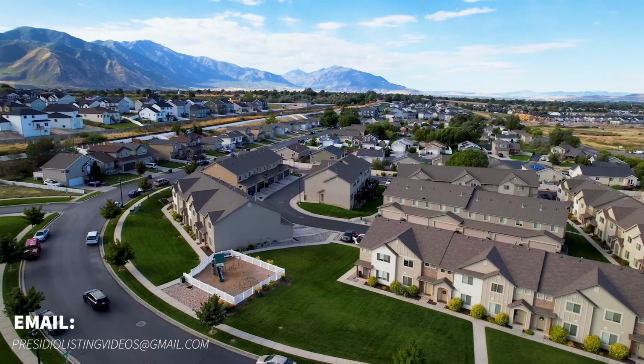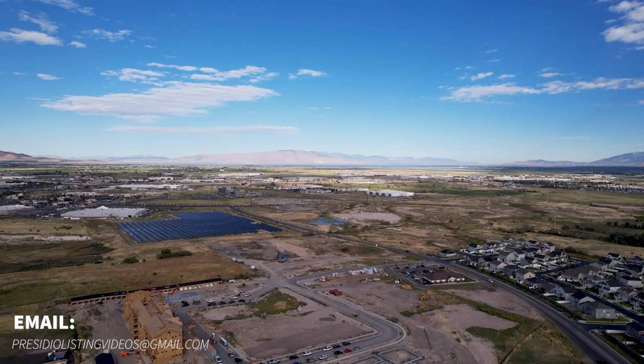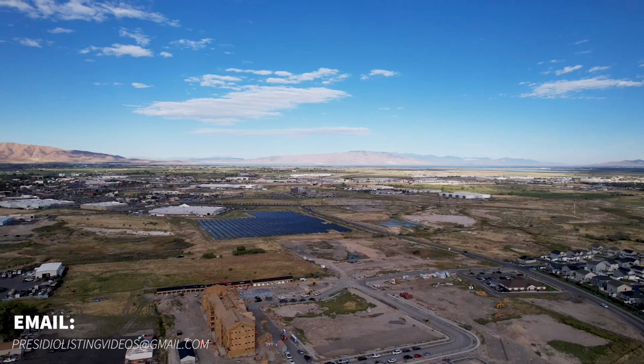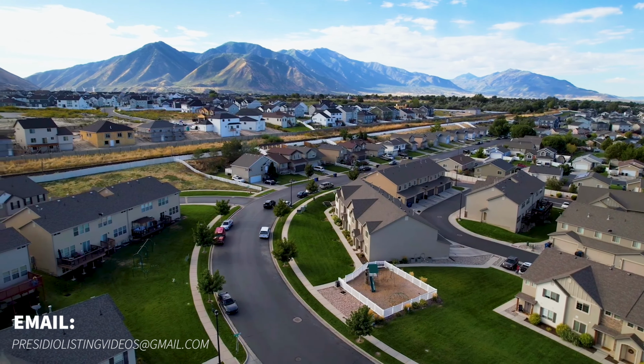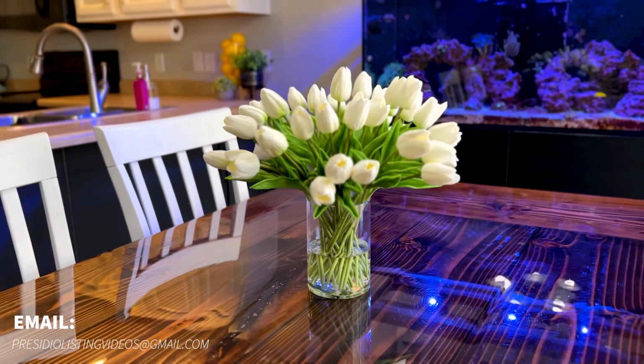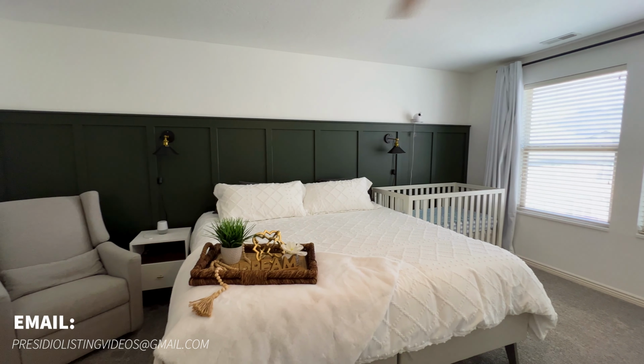This home is great because it's located close to freeway access, shopping, restaurants, retail, so much more in downtown Spanish Fork. You're just minutes away from all of that. The Ring doorbell and Nest thermostat are also included with the house. Now the home features just shy of 1500 square feet, 3 beds and 2 baths.